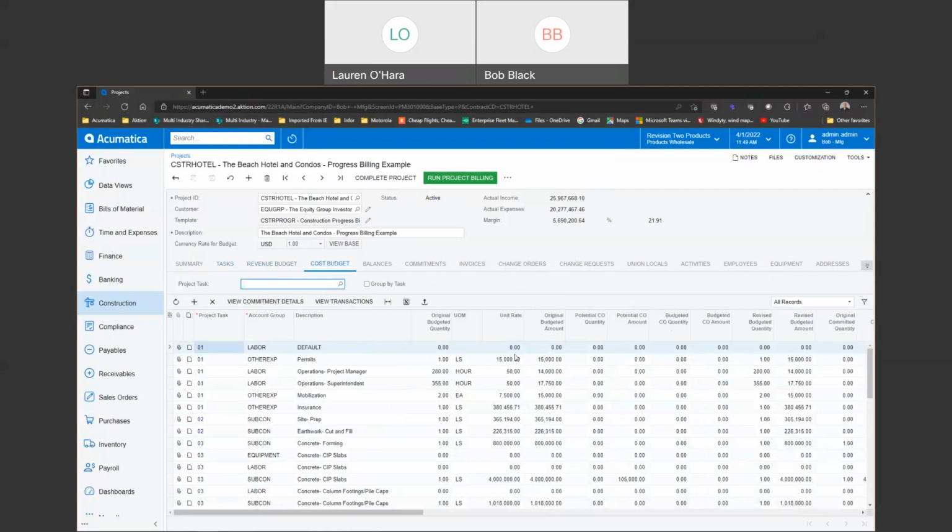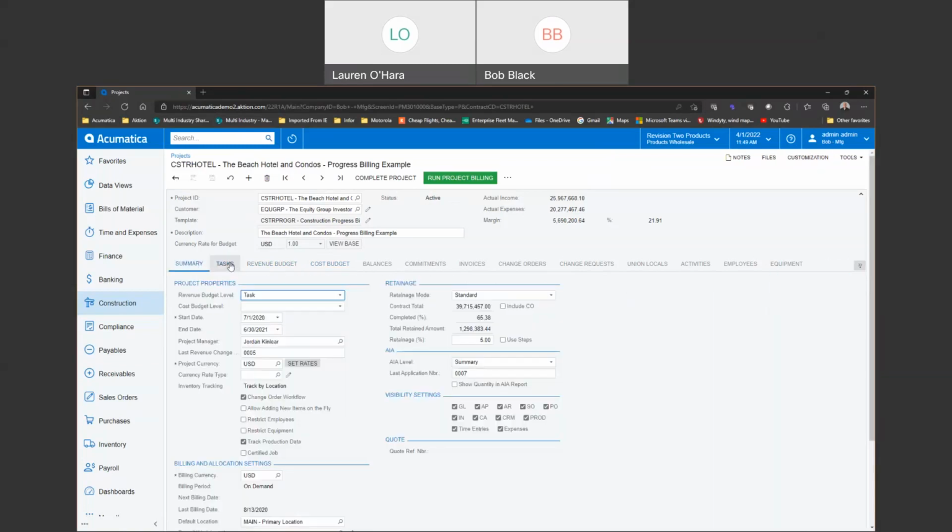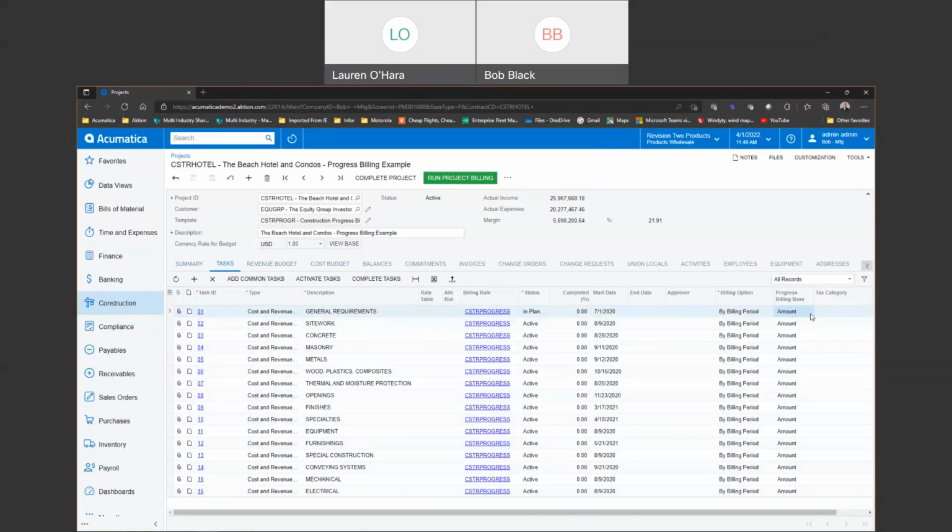There's certain construction operations that really need this feature function, and this is another really great thing that Acumatica has delivered with this last release. So that's a quick show and tell around that.